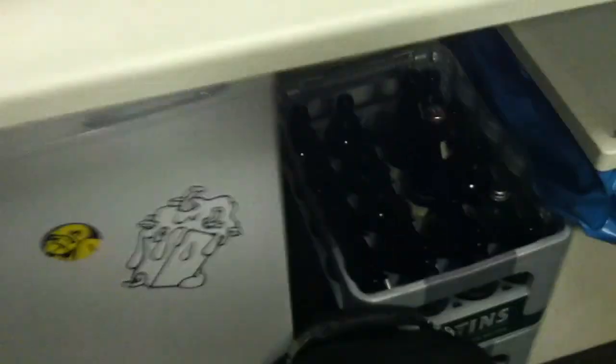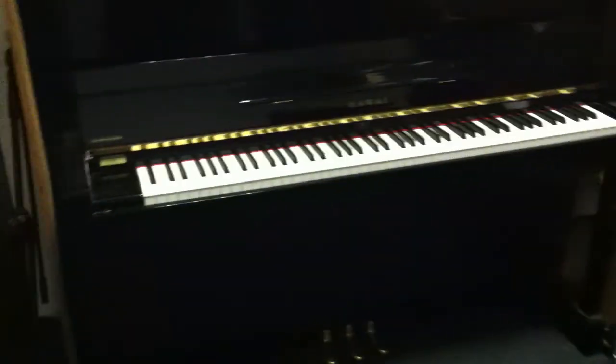For eating, coffee station, fridge. Storage, quick stuff, cables and things. How do you turn the light on here? Sweet. More storage. Here Mario's rehearsing and recording stuff. More storage.